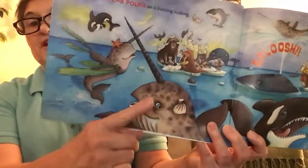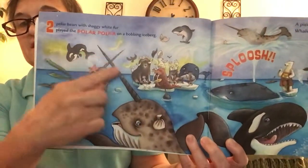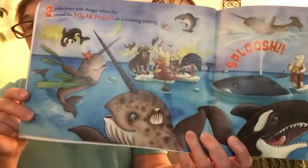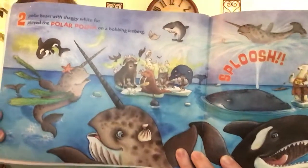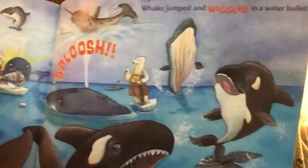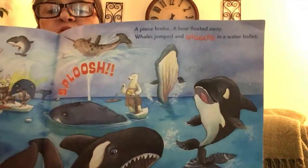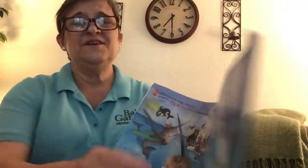So before 3 we have, anybody know what this is? It's a narwhal. It has this long tusk-like thing on the top of its head. 2 little bears with shaggy white fur played the polar polka on a bobbing iceberg. Sploosh! A piece broke. A bear floated away. Whales jumped and wiggled in a water ballet. Look at those graceful whales doing ballet. Whales also can sing. They don't sound like people, but they do sing, and it's really interesting.